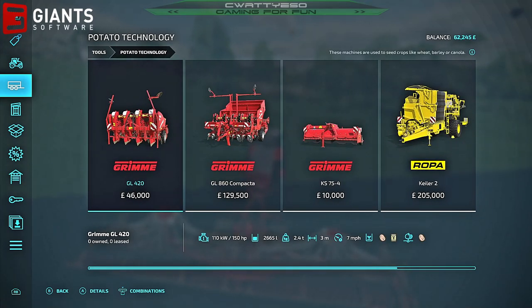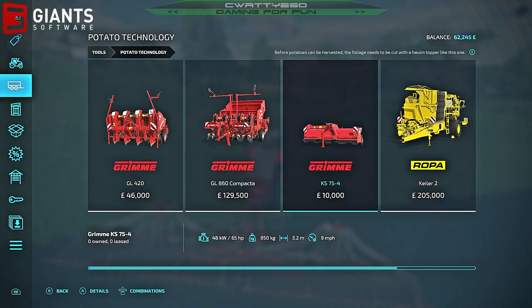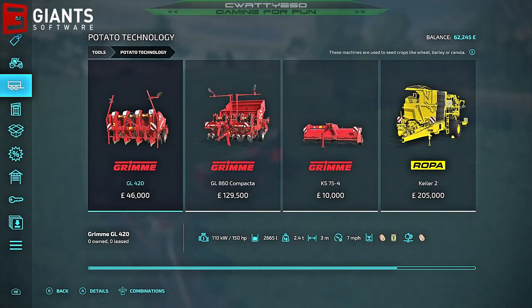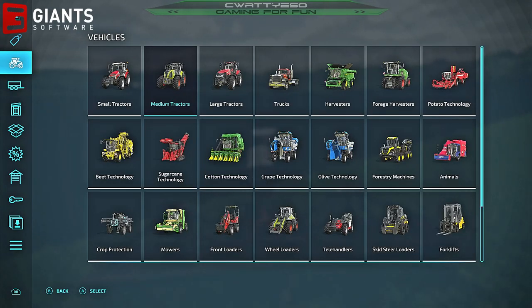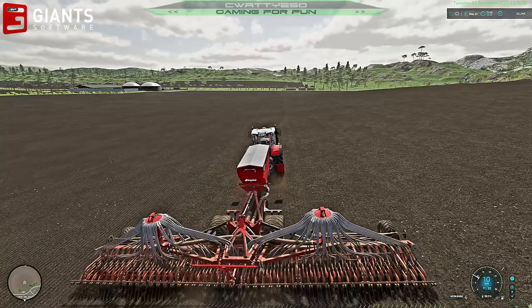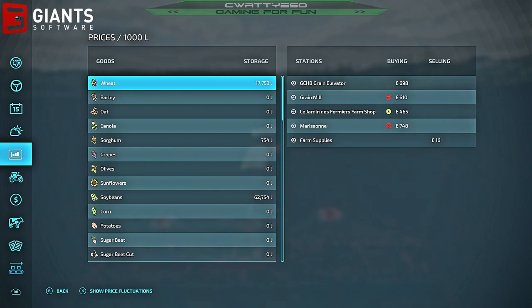Which means, sadly, for the most part, it looks like we would be using this. See, that would be nice. That's 6 meters. You don't really have a lot of options, though. Yeah, potatoes, look. Only got an 8,000 litre capacity as well, which means you're going to have to refill that a whole bunch of times to do a field the size of Field 30. I think we'll skip that. I think we'll just pretend that contract's not there.